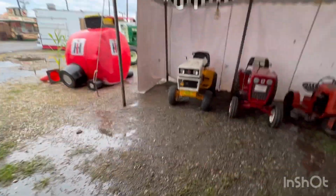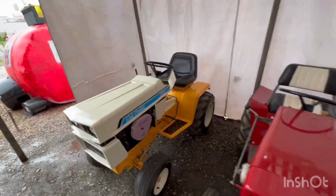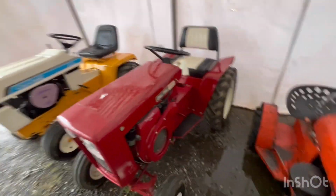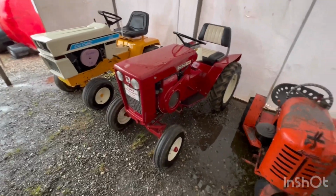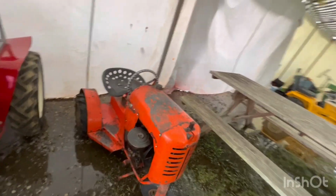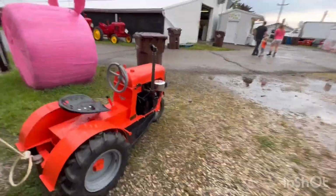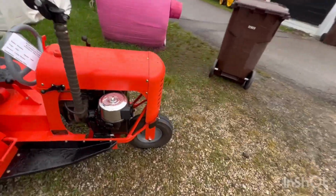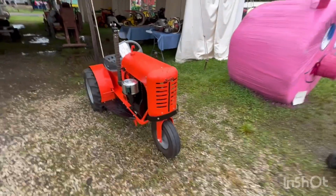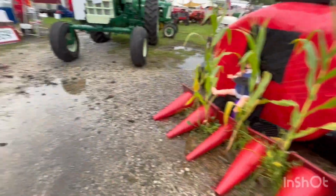Oh, this is a Cub Cadet like mine. Wheel Horse, that's cool. Bolton, or whatever it is. I really don't know garden tractors like I know row crop tractors. Correct me if I'm wrong in the comments. Another Bolton, whatever it is. Seems to be like a small row crop.